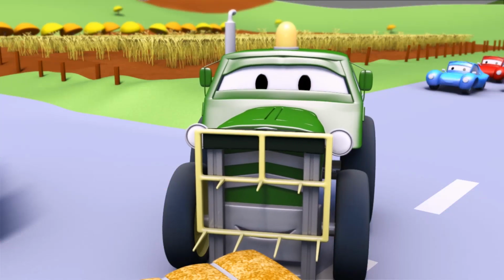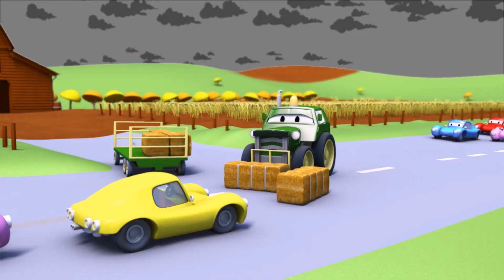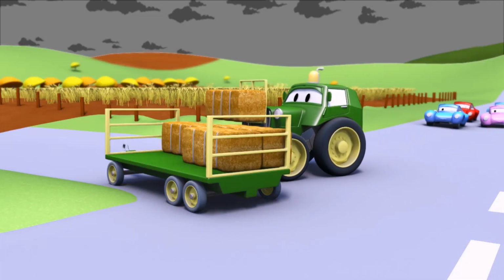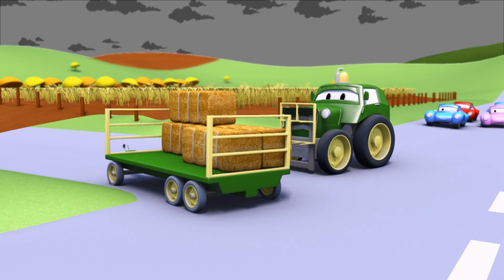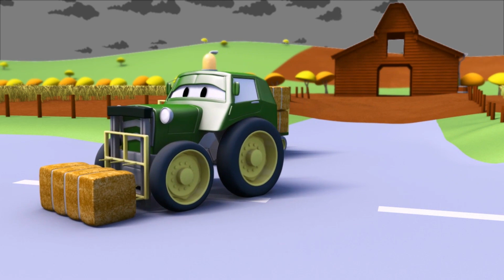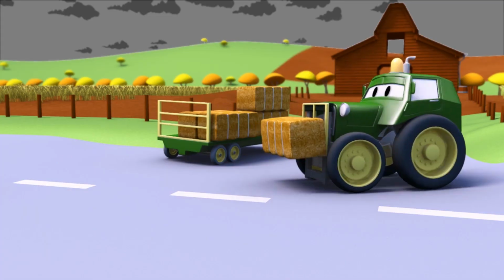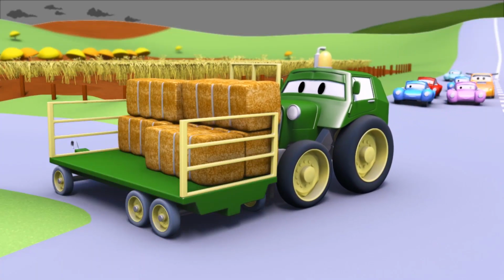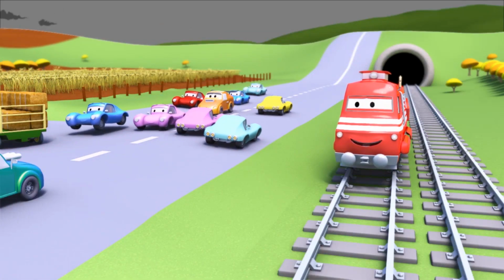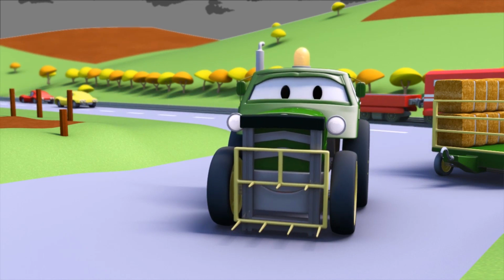Wow, you're really fast. You're almost done. Don't forget that last one, Ben. Well done. The road is clear. You're right, Troy. Ben, we need to move the hay closer to the barn. Can you do that?